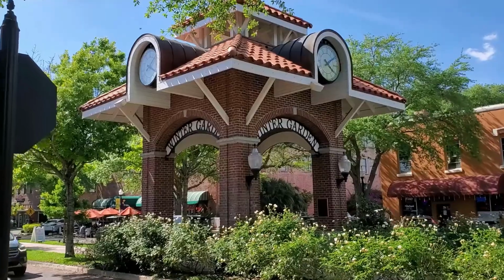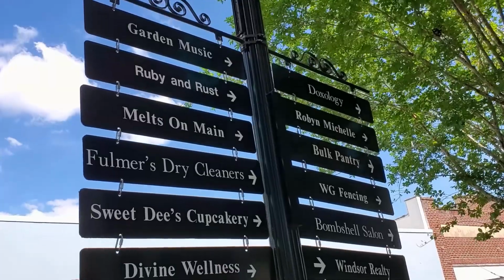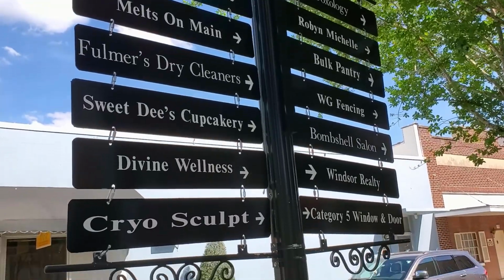Well, we've walked about 2 miles in here already, so let's go get some lunch at Winter Garden, which is on the west side of Orlando, about 5 miles away from downtown Orlando. Here we are in one of my favorite Florida downtowns, Winter Garden, Florida. Lots to do in Winter Garden, Florida here.